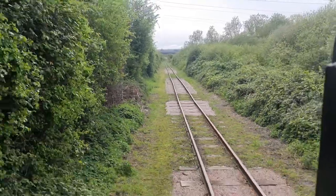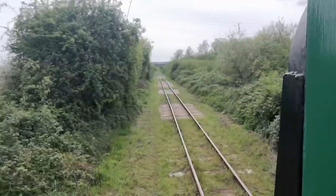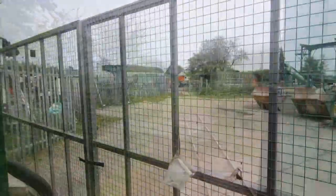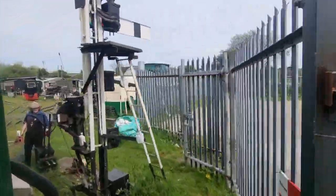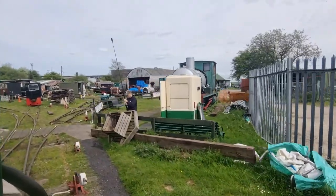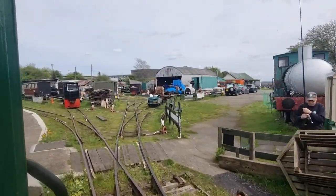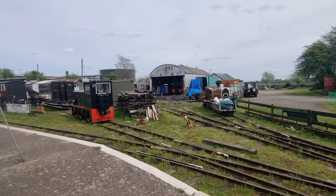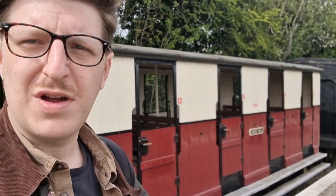So we're just waiting for the train to depart. I'm back in the brake van again, as you can tell from the previous clips. This time around, I'm not going to film anything. I'm just going to enjoy the ride. Another coach from the Upnor and Chatterton Railway.